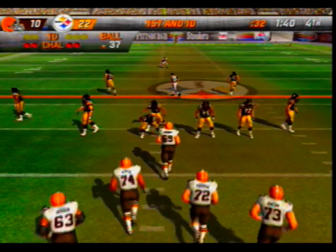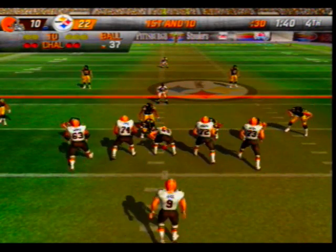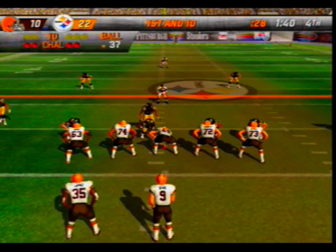Ball on their own 37. Ball on the 37-yard line.